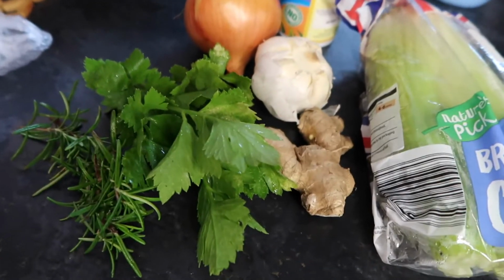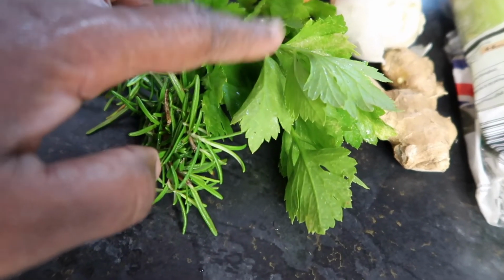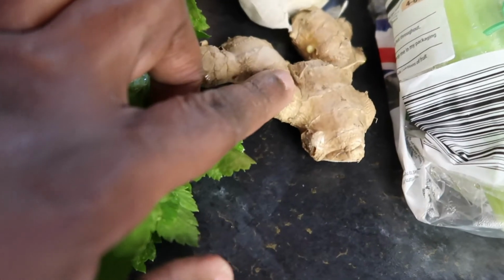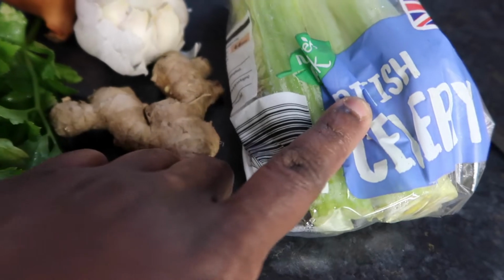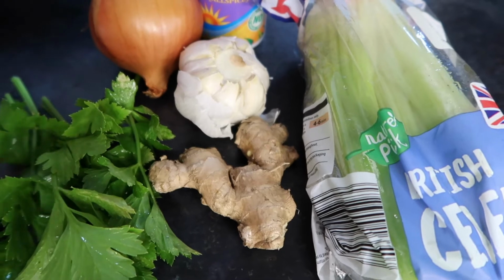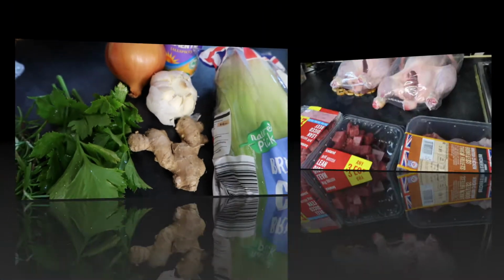And then these are the ingredients that we use for our green seasoning mix. So we're going to use in it for the first time rosemary and celery from our garden. Then we're going to be using ginger in it as well, onion, pimento, whole pimento seeds, and celery from the fridge that we had before. So that's going to be made into our green seasoning mix that we can put into soups, into curries, into chicken, anything.